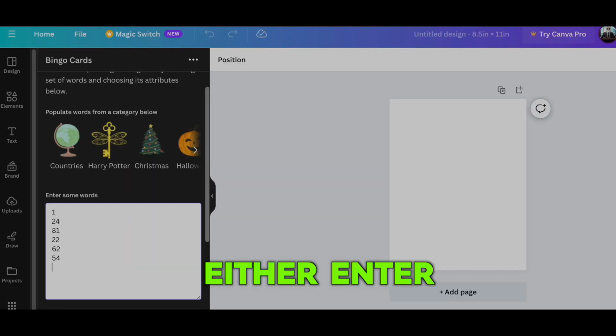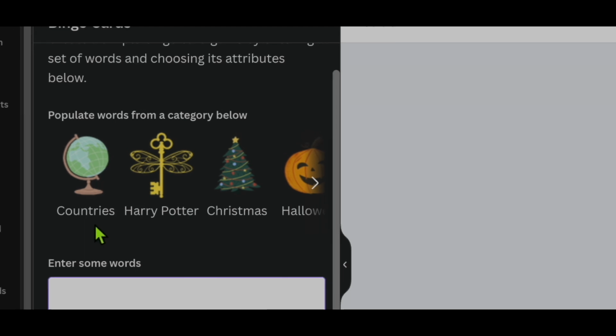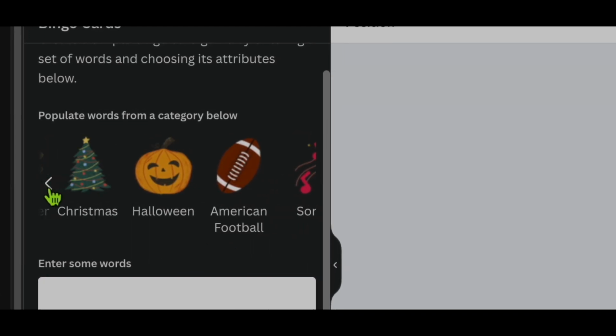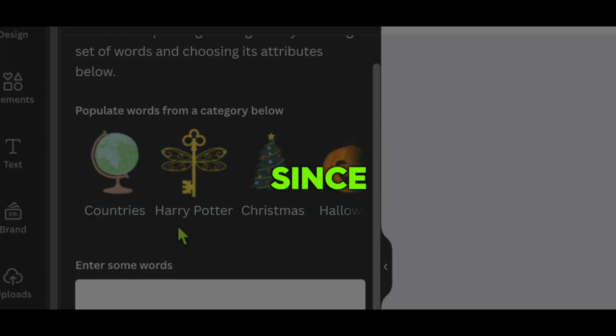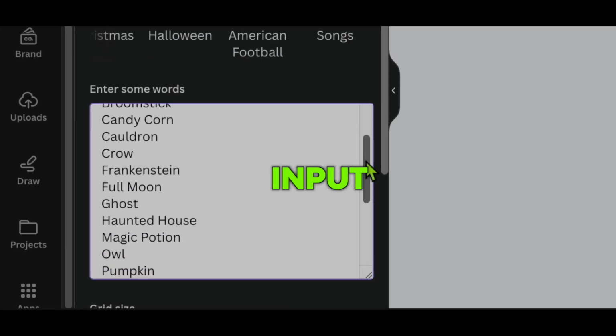Next, you can either enter a set of numbers or words, or choose from categories such as countries, Halloween, American football, etc. Avoid choosing Harry Potter since it's trademarked and we're creating cards for sale. For our example, let's create Halloween bingo cards. Click on Halloween, and it will automatically input a list of words.